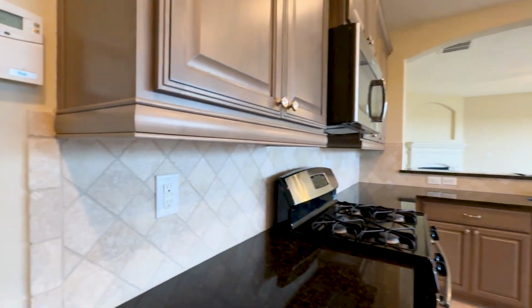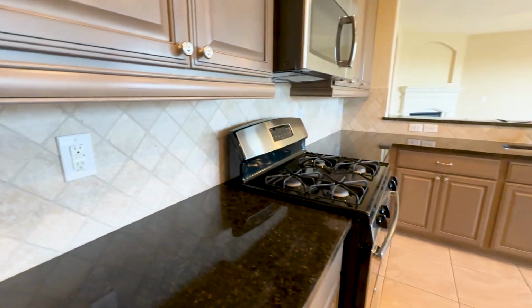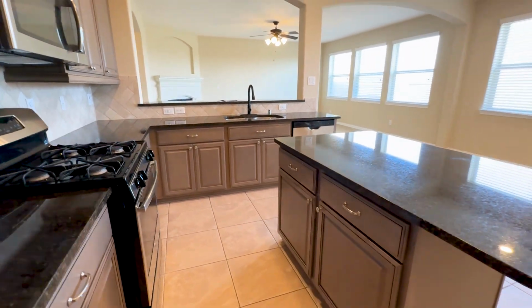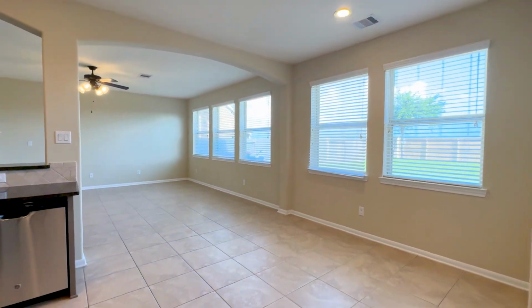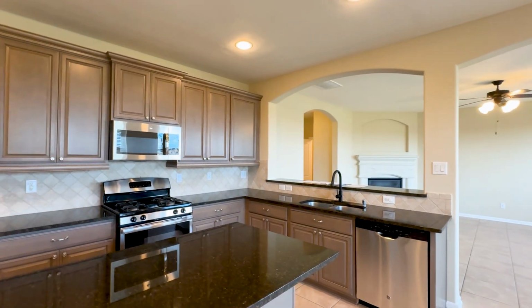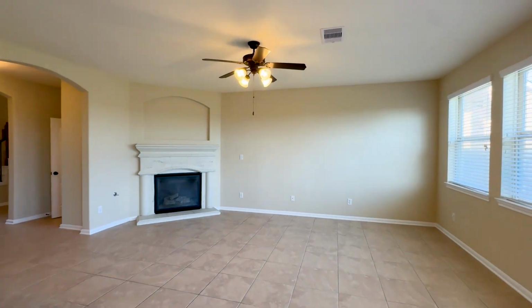They have a nice backsplash here. Look at this tile. This is granite countertops. You do have some cabinets down here. Tile flooring to keep it very easy and clean. If the kids make a mess, drop something, very easy to clean on the tile. I love that. I love the tile. But everything's just pretty straightforward. Move-in ready. It's turnkey. You don't got to do anything.